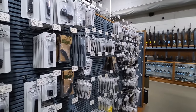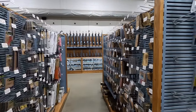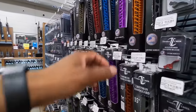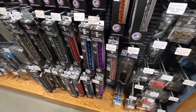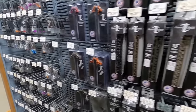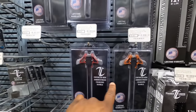Bunch of other accessories there. All right, check this out. You have a bunch of different color handguards and stuff like that, which is really, really cool. Paul bought a trigger guard yesterday, which was an olive green color. They have different color charging handles.